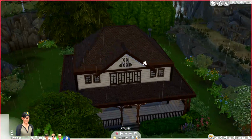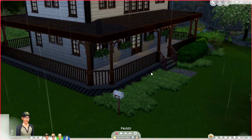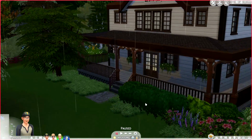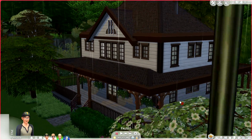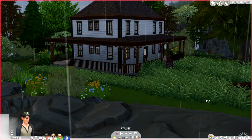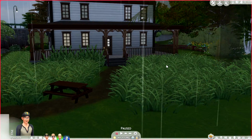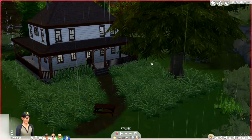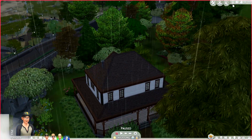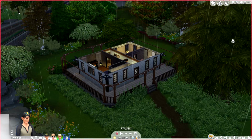So this is what the exterior of the house looks like before we renovate it, and I really do like it. It's a farm style, if I didn't mention that, and I haven't really done any farm style houses. We've got a lot of things that need plucking. This grass has been neglected for a very long time. These trees are pretty big and gargantuan. I kind of feel like they overshadow the back of the property.